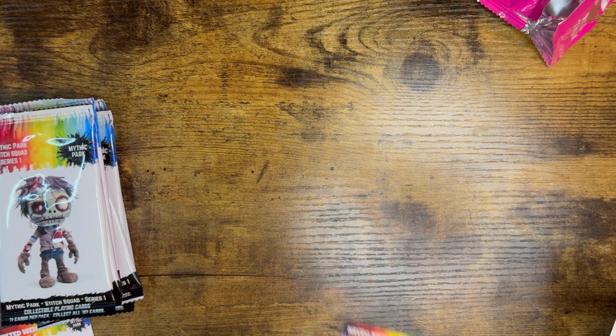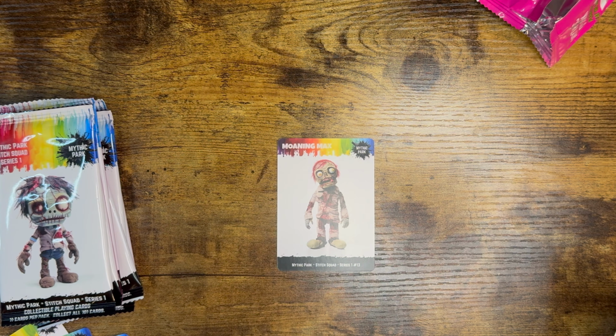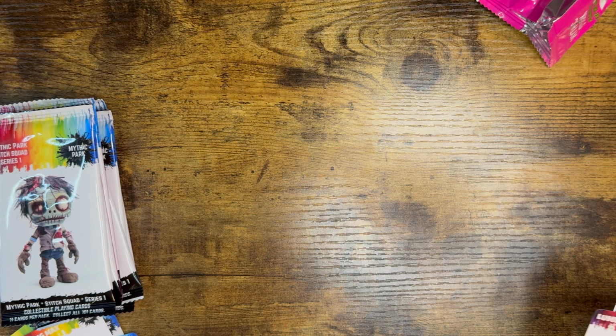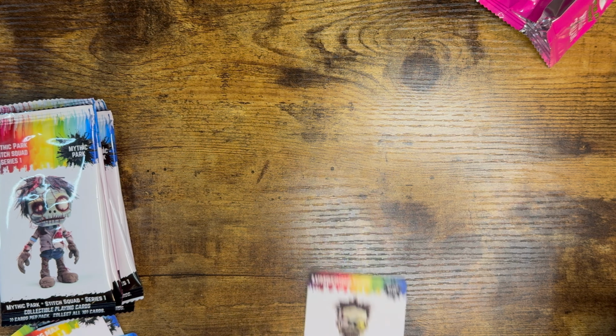Necro Nick. Pretty cool looking card. Now we have Moaning Max. Check him out. I like that card. That's actually a pretty freaky card. Moaning Max, number 13. We have Slain Shane, number 39. Then we have Lumbering Luke. That's a pretty cool one. Kind of reminds me of Frankenstein. Lumbering Luke, number 40.